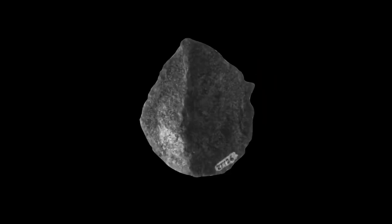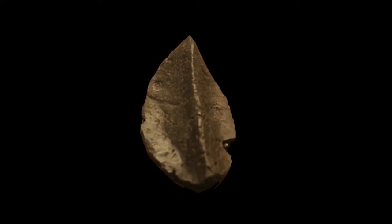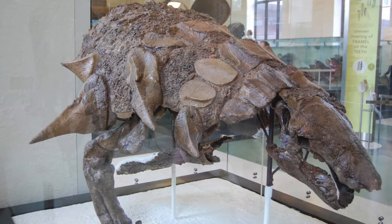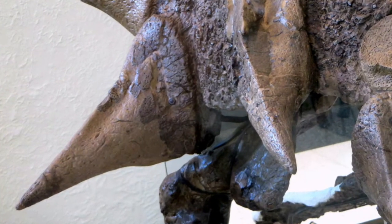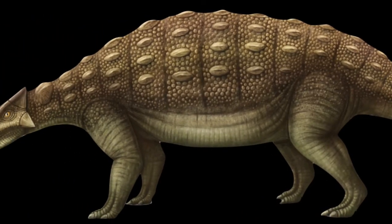The osteoderms themselves were rounded and normally had a ridge down the middle called a keel. This helped deflect claws and teeth, lowering the power of a strike. In nodosaurids, the keels got so tall that they basically became spikes. Ankylosaurus had unusually low keels, even for ankylosaurids.